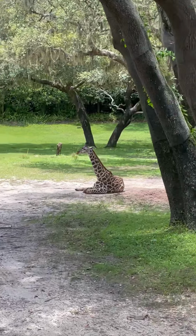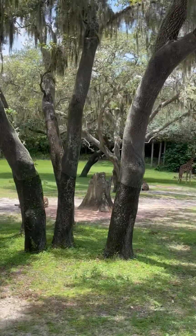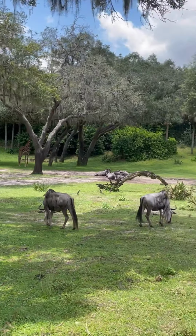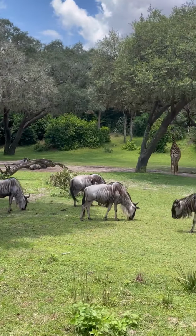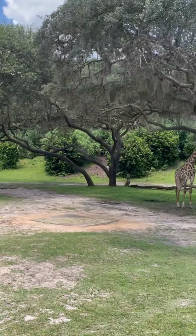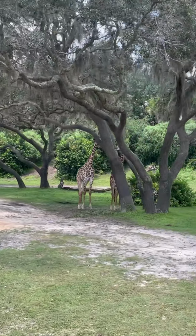And coming up next to us, guys, we're going to see these white-bearded wildebeest, these gray animals. White-bearded wildebeest have a super strong herd mentality, and they like to stay together as much as they can for protection. And we can see some Maasai giraffes right behind them there. We do have a really large group of giraffes on our reserve.